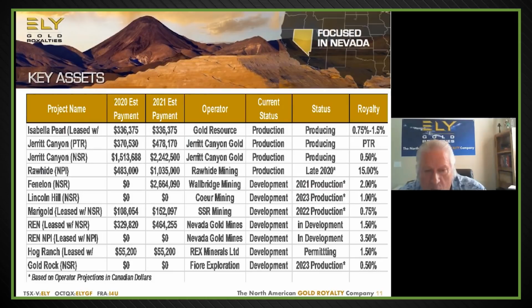Fenelon, I think most people know, this is what really launched us, at least in our market awareness. Wallbridge has done a great job there. They've outlined now what the analysts are calling between 2.5 and 4 million ounces, high grade underground, with a lot of infrastructure already in from their recent bulk sampling. And they're currently going to get applied for their small miners permit, 400 to 500 tons per day. We expect them to get that sometime this year.